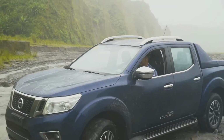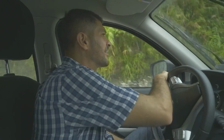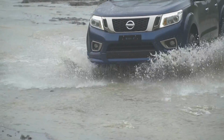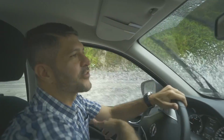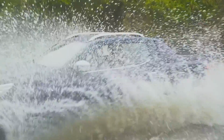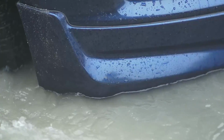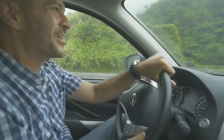Now, the thing about river crossings or any type of water crossing, a lot of people think it's just about the wading depth. And while that is, of course, very important, you also need a lot of torque to back that up, because if you haven't got the power to barrel through the flood, and when I say barrel, you don't want to create the bow effect. We do that for the camera because it looks awesome, but it really isn't the most efficient way to get through a flood. What's important is the deeper the water gets, the more pressure and the more power the car needs. And the power comes from the torque, not the horsepower. And this Navara has got quite a lot of torque, thankfully.